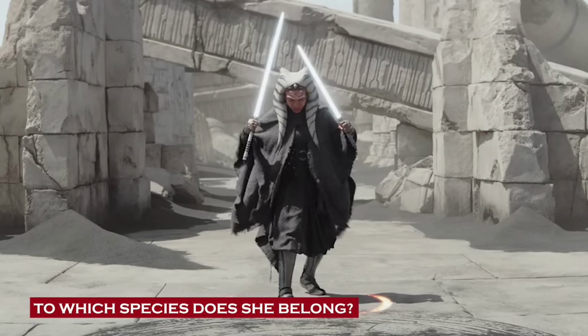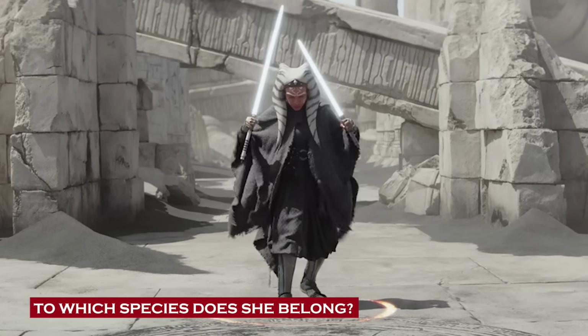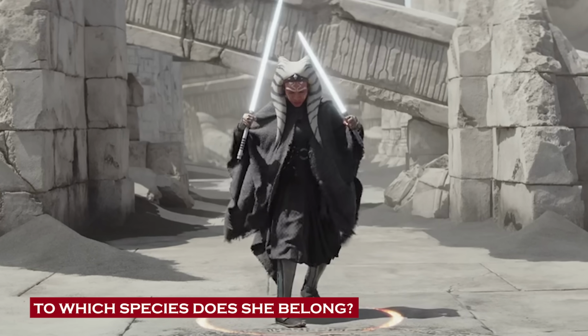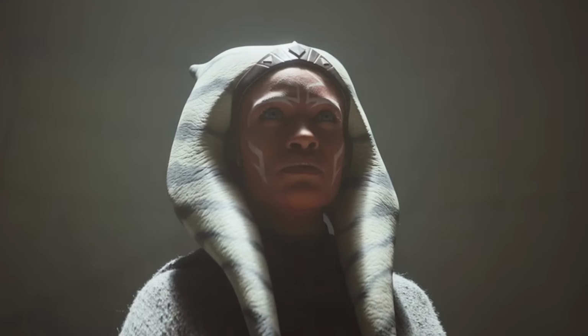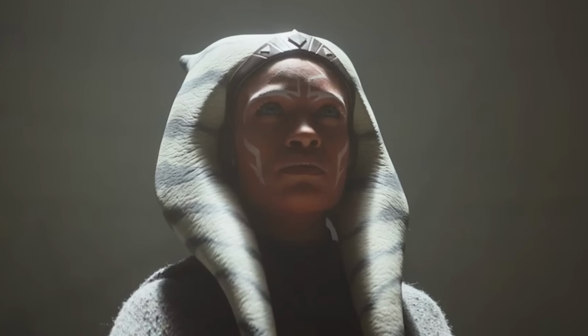To which species does she belong? Well, Ahsoka Tano has undeniably risen to prominence as one of the Star Wars universe's most iconic figures. The enigma surrounding her species, the Togruta, endures. These sentient humanoids exhibit many distinctive traits, including their vividly colorful skin hues, imposing montrals, elegant head tails, and the signature white facial patterns that adorn their visage.